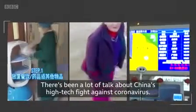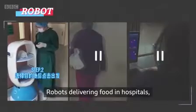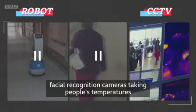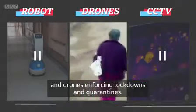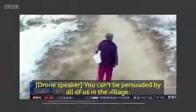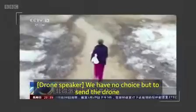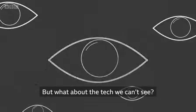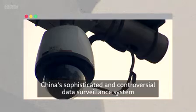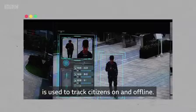There's been a lot of talk about China's high-tech fight against coronavirus: robots delivering food in hospitals, facial recognition cameras taking people's temperatures, and drones enforcing lockdowns and quarantines. But what about the tech we can't see? China's sophisticated and controversial data surveillance system is used to track citizens on and offline.